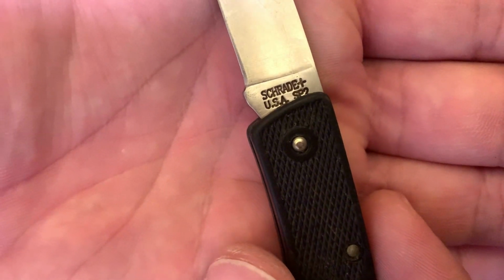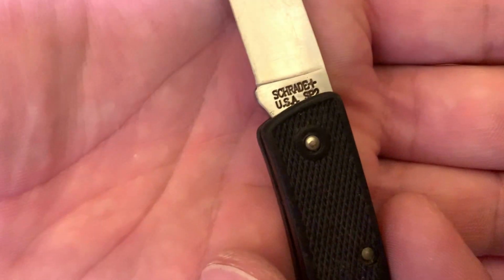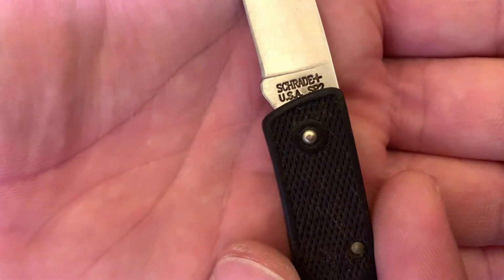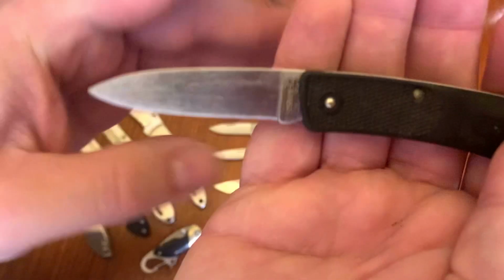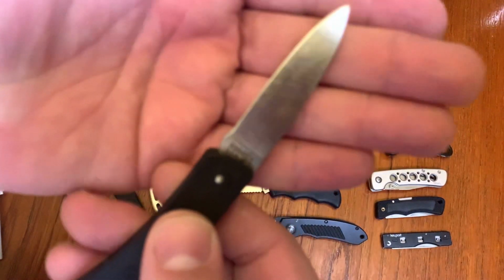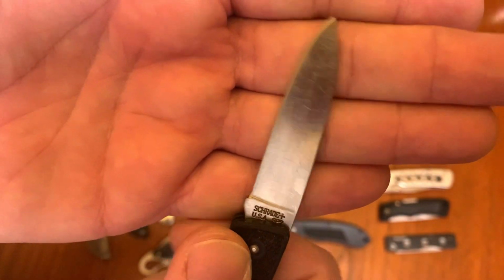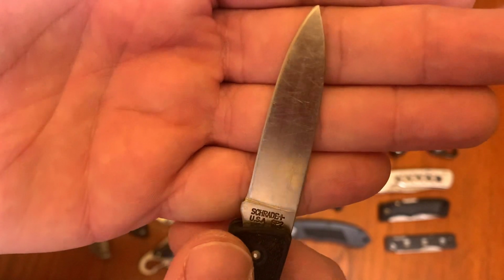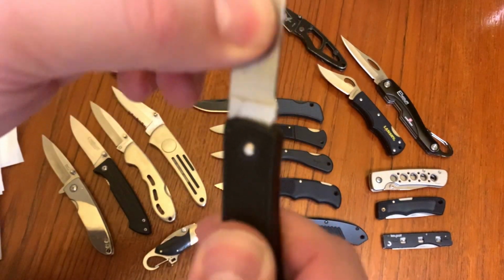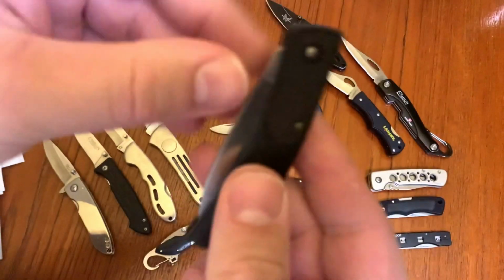So, if you've seen a Schrade in the past decade or so, chances are it was made in China. This one is a USA model. It's a little bit older. This is the SP2. Zytel handles. It's a lock back, right? Pretty basic. Full flat grind, drop point. This one's a little bit beat up, but it should be fine. Sharpened up a little bit. And the blade is pretty solid. There's not much play there at all. It's good lockup.